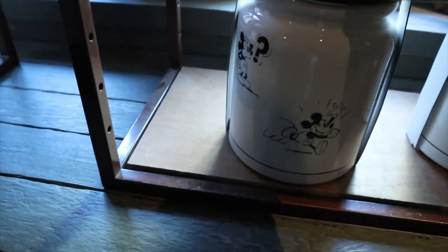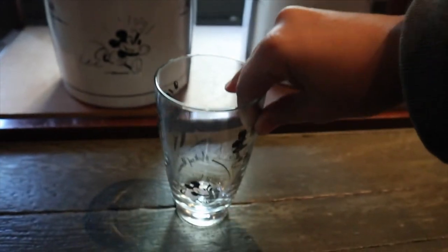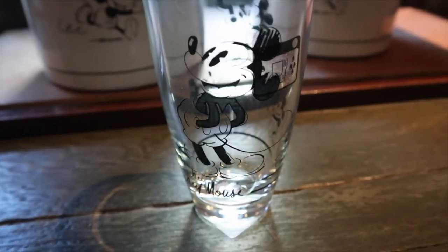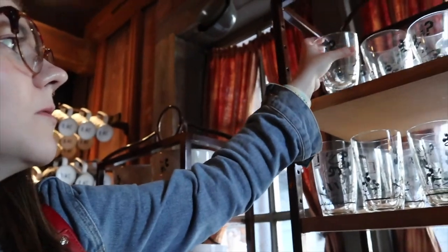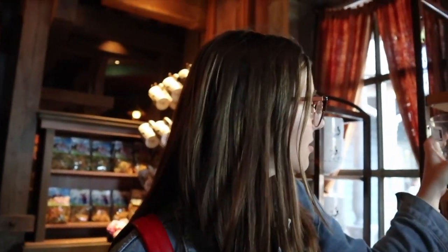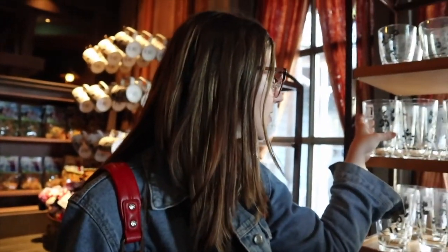Cookie jar, oh my god. They have a small and a big. That's kind of cool. I don't think my camera's picking this up well, probably because of the light behind us. I do like these. They've got the little, but they're so glass, I feel like I can't get that home. I got glass home last time, right? Yeah, but you're not as clumsy as me. This is true. Let's be real. Two the same. I'd get the bigger one then.